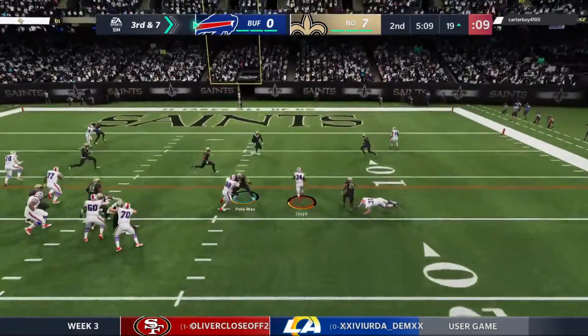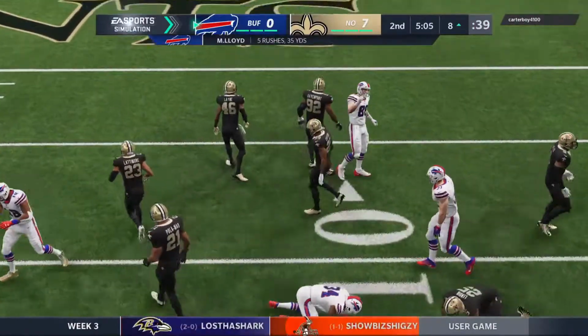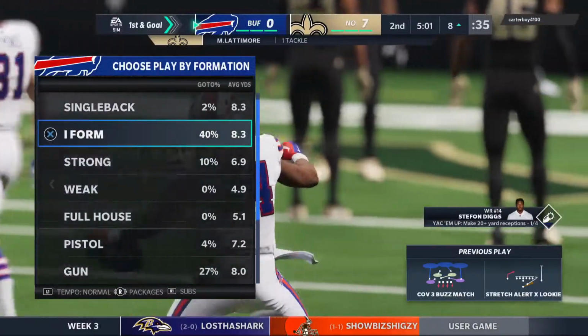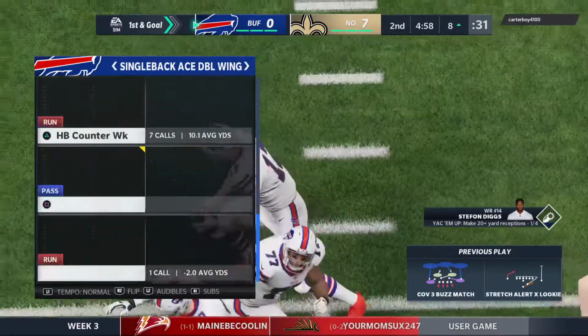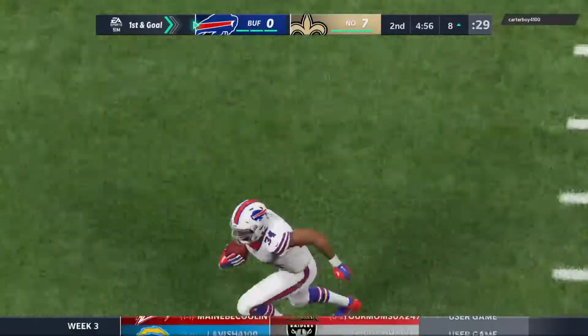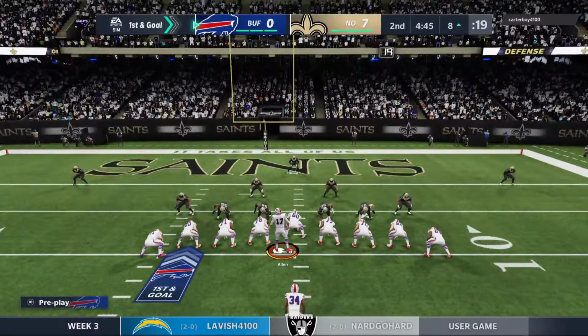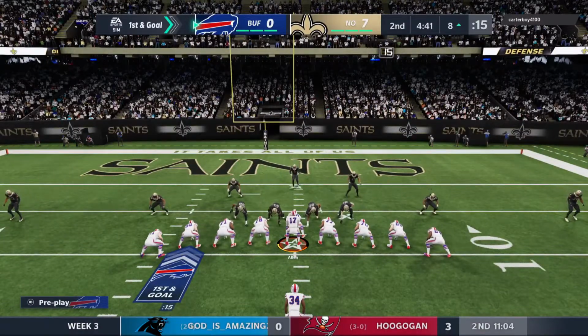Now they try the right side here. And they've got it inside the 10 at the 8. They're able to convert on 3rd down, and that sets up a 1st and goal. Well, they gave themselves options there on the 3rd down play, and were able to convert on that RPO. Shows a lot of trust with the guy taking the snap, doesn't it? Because you're counting on him to make the right reads and give the ball where it's supposed to go. And he did on that play.